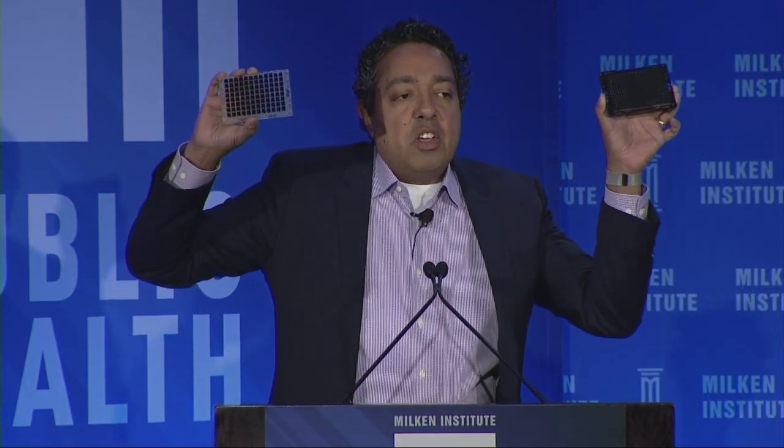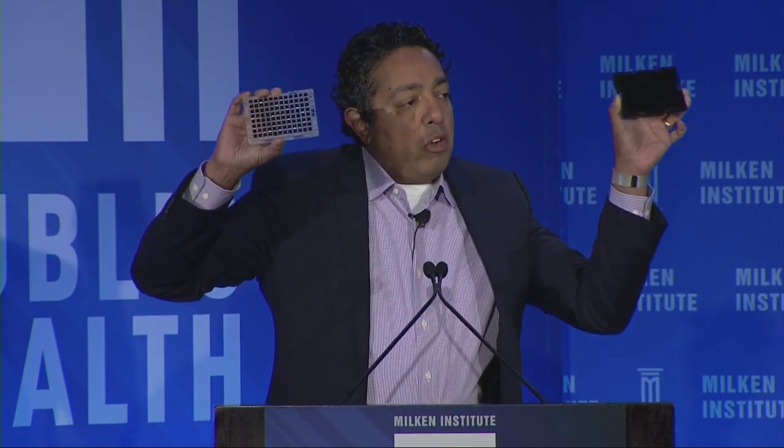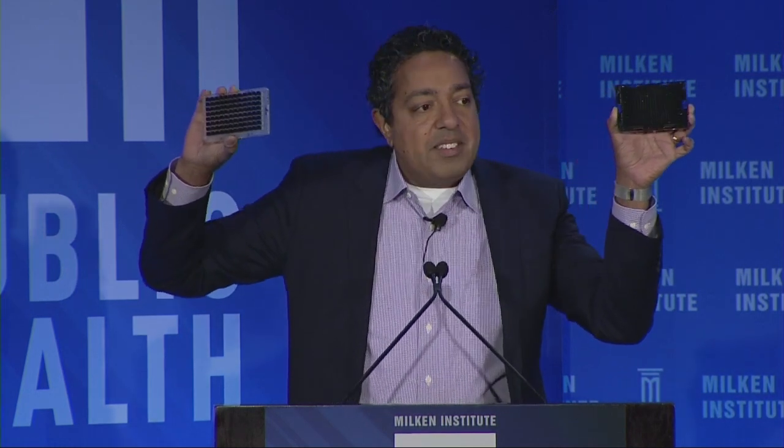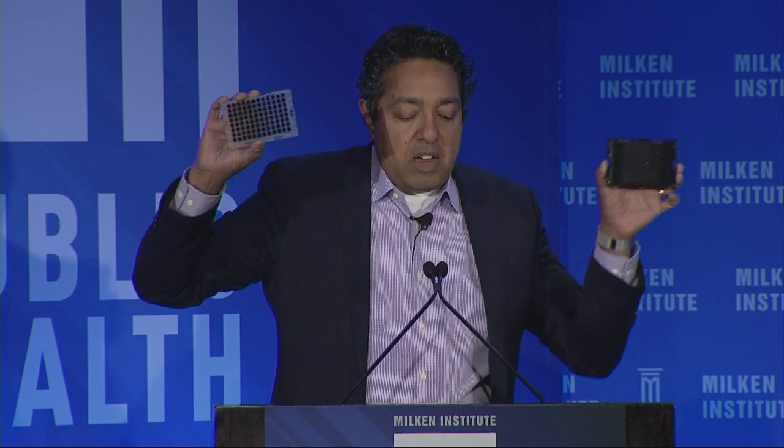I cannot more clearly illustrate the exponential growth in biomedical data than to show you these plates and how amazing it is that scientists can just measure and measure and measure thousands of samples that we collect every day in our hospitals to learn something more about our patients. And that's the kind of goal, that's the goal.